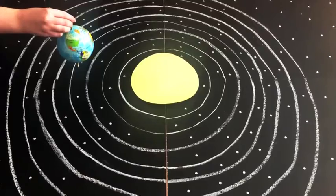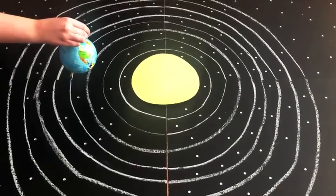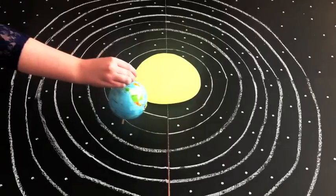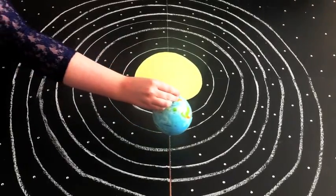Revolution. The Earth revolves around the sun in a circular path called an orbit. It takes 365.25 days to complete one revolution.